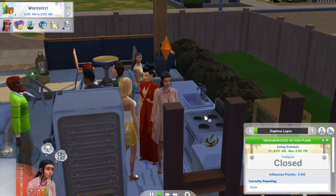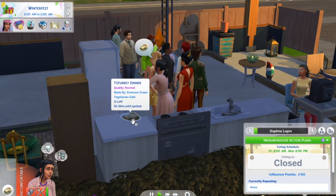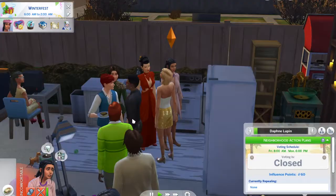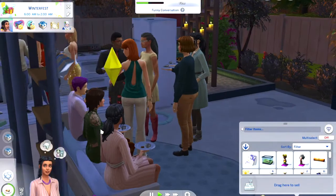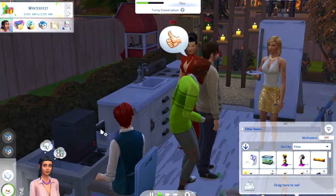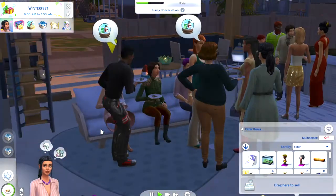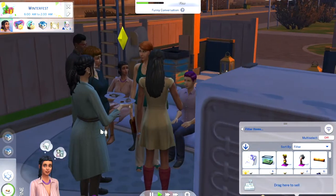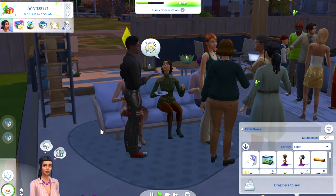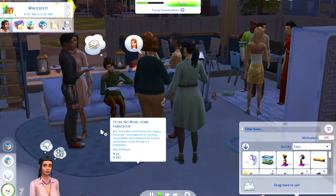So even though our living room is pretty tightly packed here, we're going to have Daphne call everybody to our grand meal so that we can share this Winterfest spirit with all of our friends. It looks like our party is almost over and everybody's taken about 9 years to eat this tofurkey, so we haven't had a chance to gift anybody anything, which was kind of the point. We wanted Daphne to gift her candles and everything she's crafted so that we can gain some influence points for our next neighborhood action plans vote this weekend. So unfortunately, it looks like things aren't going to be too successful for that reason.